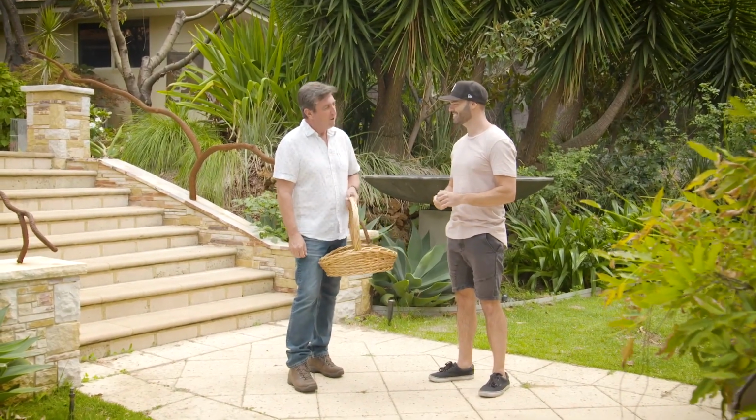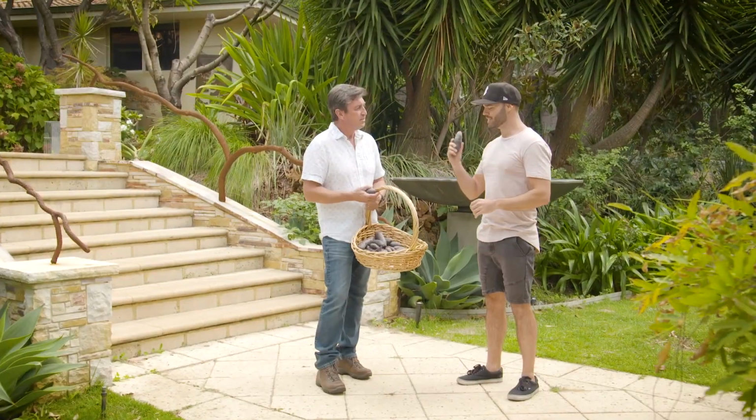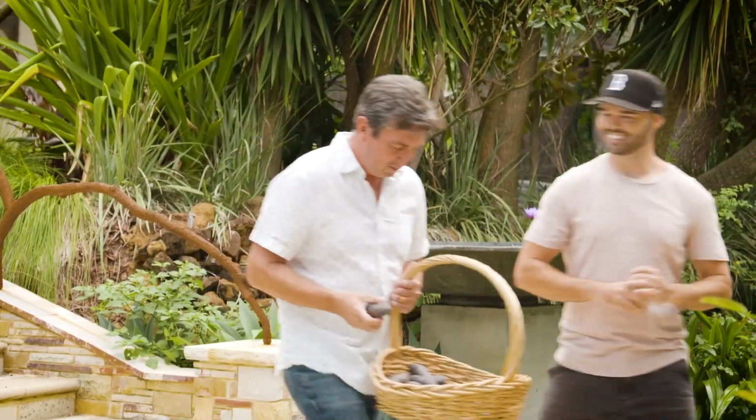Have you ever grown potatoes before? I've cooked with a lot of potatoes, many different coloured potatoes, but nothing quite like this. No, they're pretty blue, aren't they? They are. So I was going to plant some out of my garden. Want to give me a hand? Let's do it, mate. All right, come on.